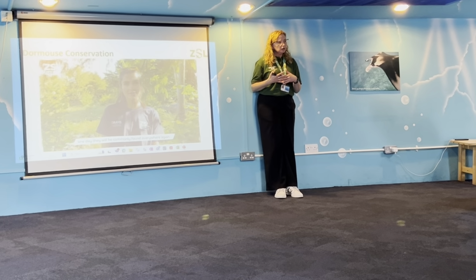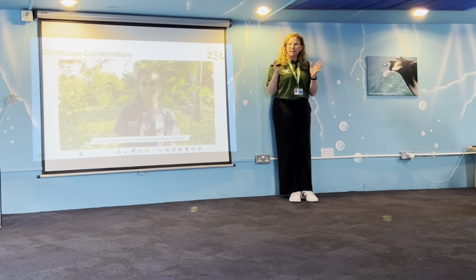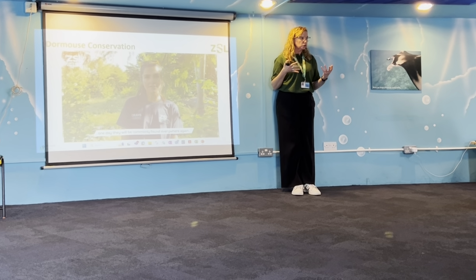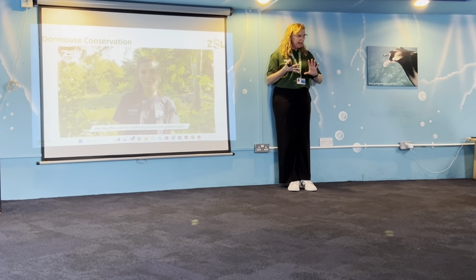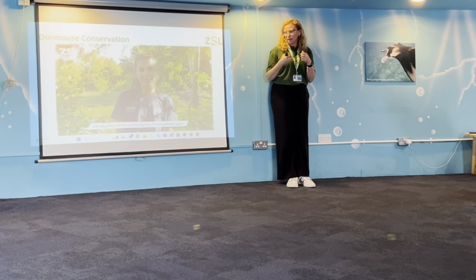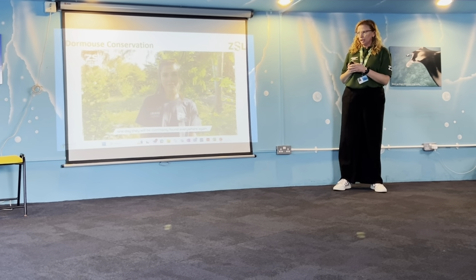So they come here and they stay in quarantine for 10 weeks just to make sure that they don't have any diseases that they can pass on to the wild dormice. We also give them a little health check, make sure that they're a healthy weight so that when they go back, they're actually fit and ready to go back into the wild to give them that best chance of success. So there's lots of different ways in which we work.